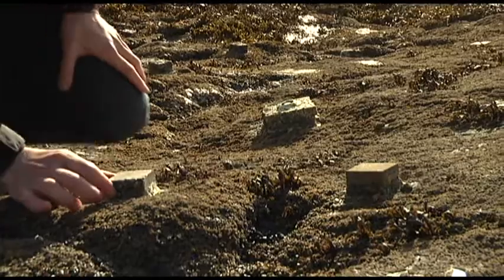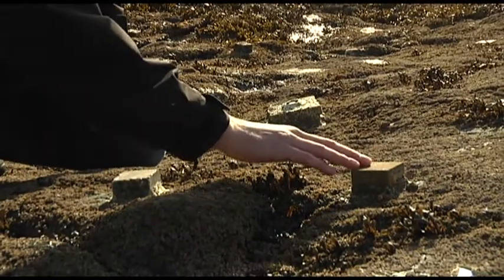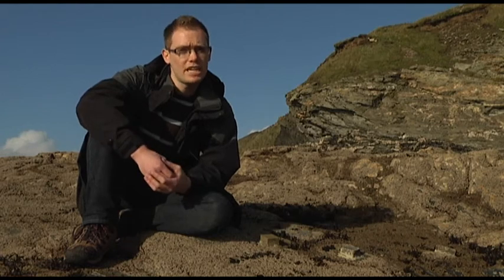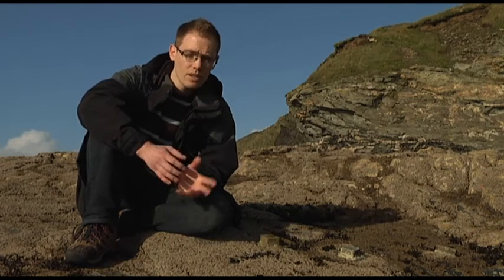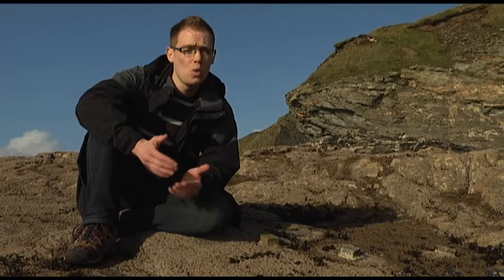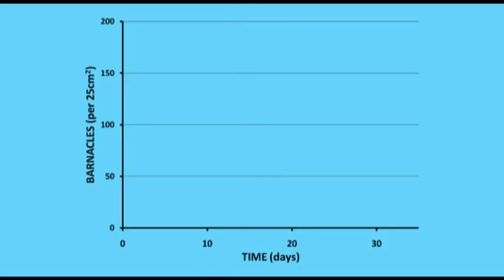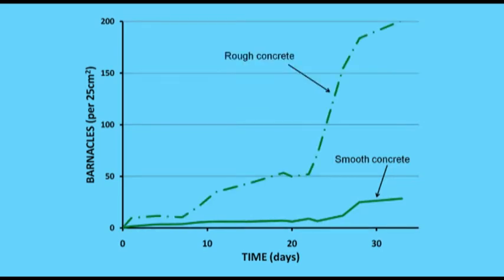We've also been interested in whether you could potentially manipulate these biological responses by changing the surface texture of the materials artificially. And so for the concrete, for example, which is actually quite easy to change the texture, what we found when we compared the numbers of barnacles settling over the course of the season was that again we had significantly fewer barnacles on the smooth concrete compared to the concrete that we'd applied an artificial texture.